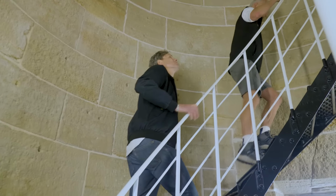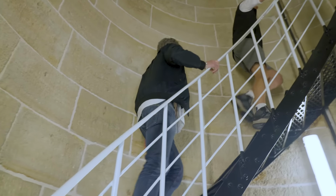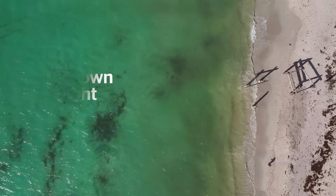Is this the top platform coming up here? No, halfway. Halfway?